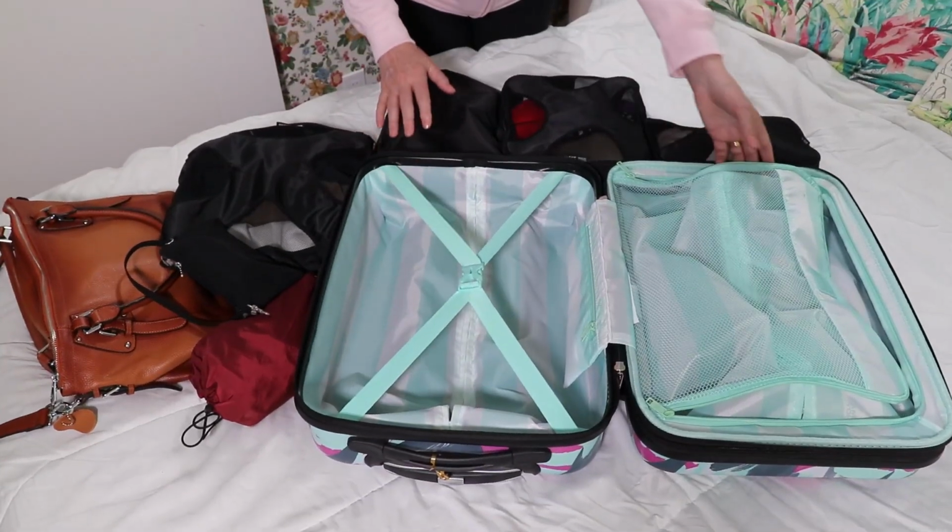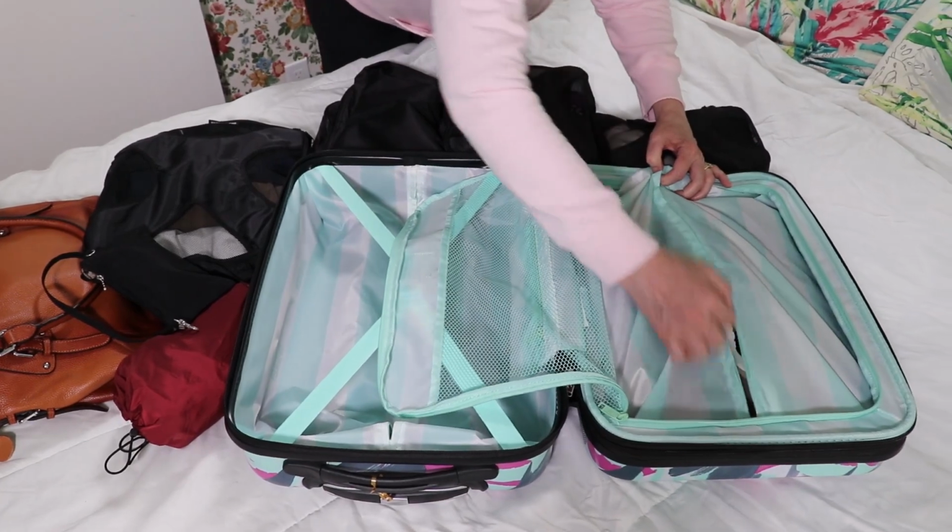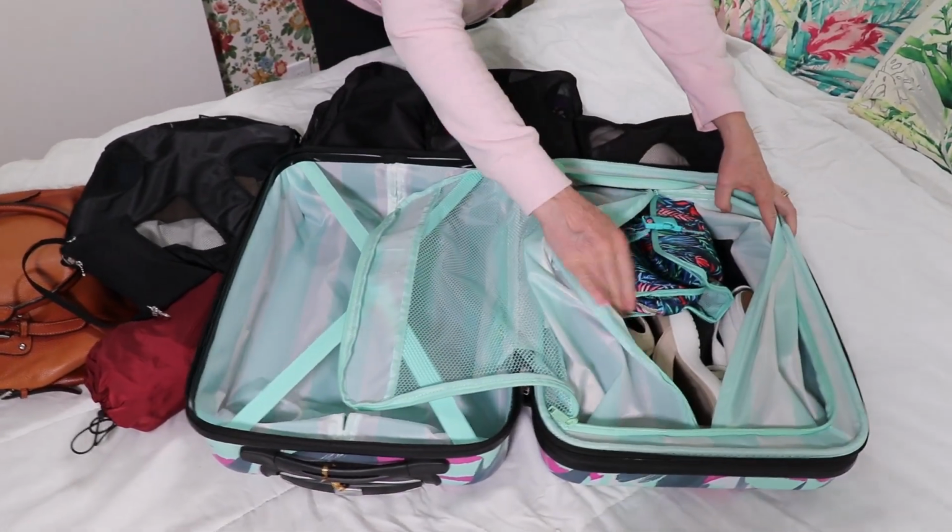All right, so we're going to change things up a little bit right now. I'm going to open up my carry-on and show you the inside, and also that bag. I'm going to put them all on my bed and show you the next steps of packing. And so here's the carry-on, and what I have in this zippered up part is where I like to put my shoes.